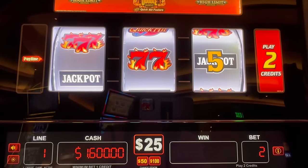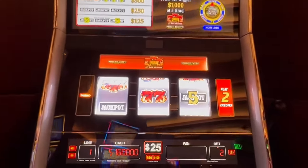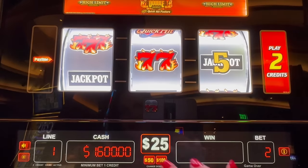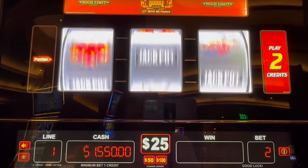Stacey here. I am going to try some double jackpot sevens with the quick hit feature. So we're looking for those high limit spins, combination of some of the sevens and the double jackpot. So I have it on $25 denomination. The biggest jackpot in here is $256,000 if we get those quick hits lined up. Let's go.